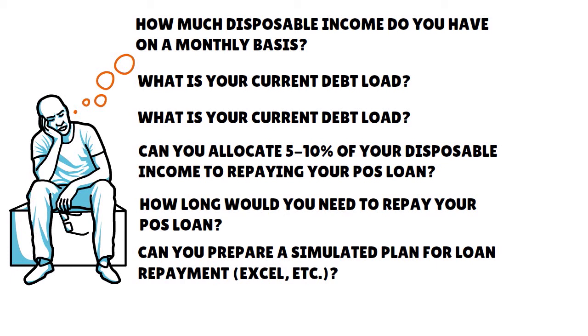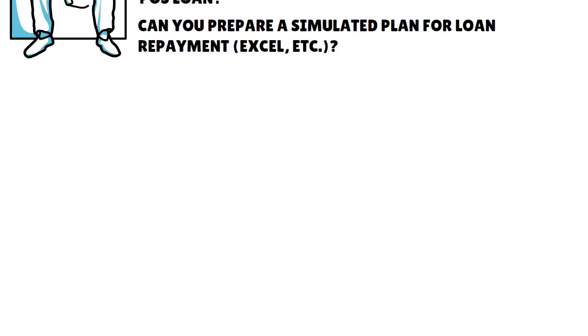You can use Excel. There are a lot of apps out there that can help you, and I'll talk about the apps shortly. But you need to have a plan that allows you to see the installment process for the repayment process. You need to see it.